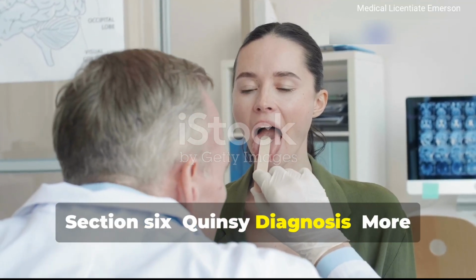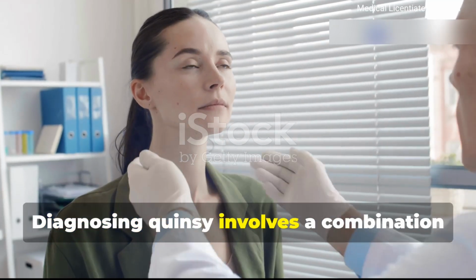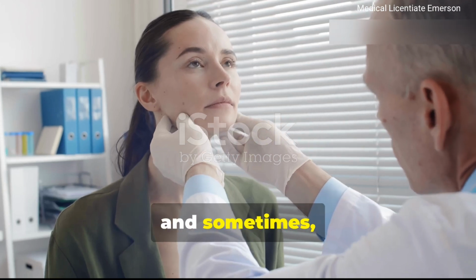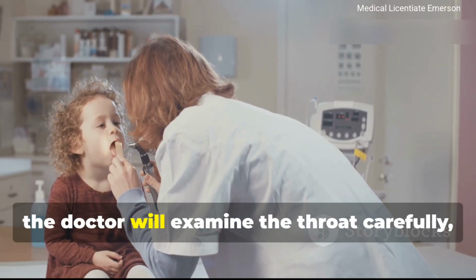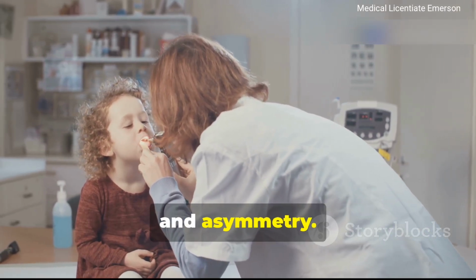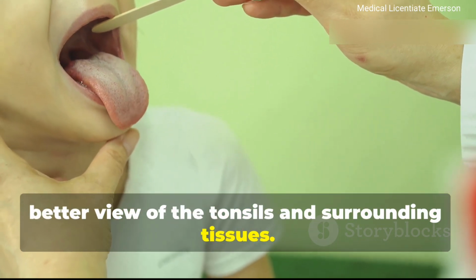Section 6. QUINSY diagnosis. More than just a glance. Diagnosing QUINSY involves a combination of a thorough medical history, physical examination, and sometimes additional tests. During the physical exam, the doctor will examine the throat carefully, looking for signs of swelling, redness, and asymmetry. They may use a tongue depressor to get a better view of the tonsils and surrounding tissues.